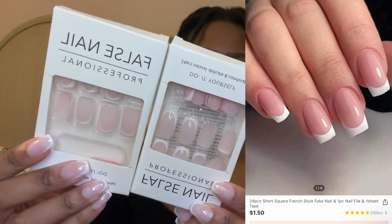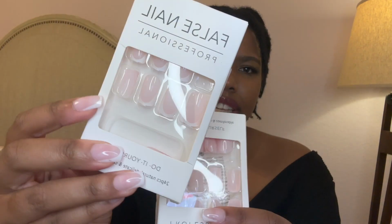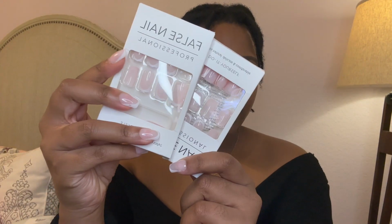But yes, I bought two of these and I will have the screenshots on the screen for y'all as well if y'all need them. Everything was below like $3, I'm saying, so affordable. I think these are like $1.80 or something. But yes, this is what they look like, just that classic French. And I love the deep V that they have. Very, very nice. So these are the first ones.